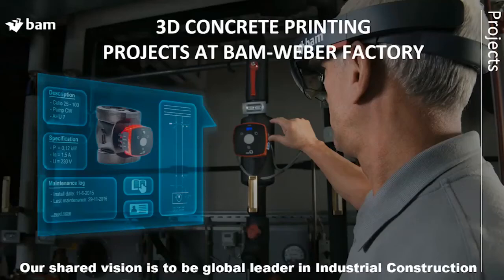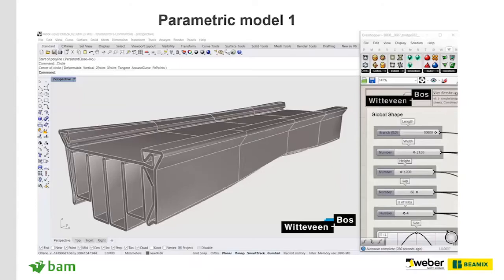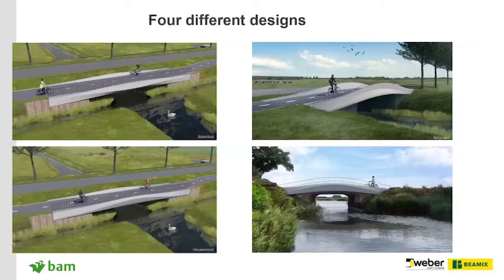So our factory, this is an example where we're using parametric design in the north of Holland. We've got four bicycle bridges that we're going to print. Our partners have designed the bridge deck using a parametric model. Based on certain constraints, this allows us to have multiple designs for each of the bridges, but based on the same principles. So this is one version, and then this is all four. All of these bridges are fundamentally the same. They've just been stretched or made wider or longer to suit the conditions they're in, but they're working within the same design constraints in the parametric model.